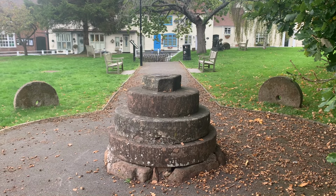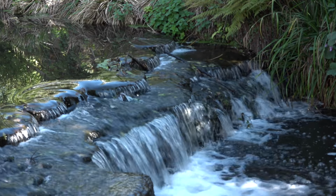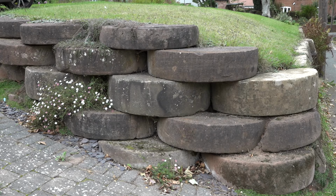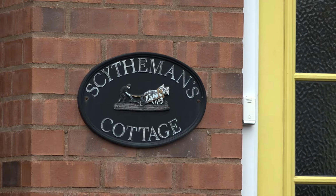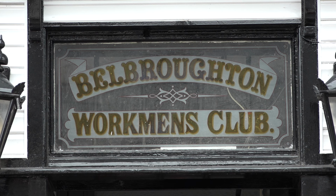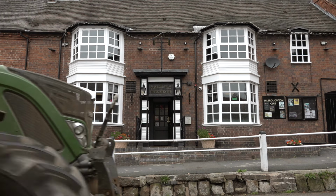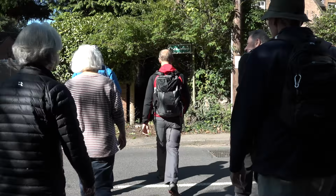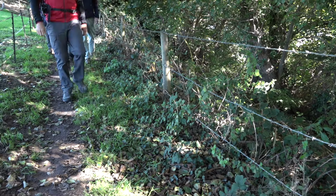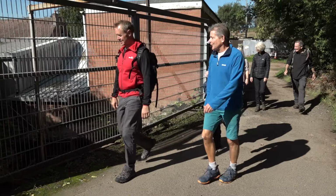Throughout the village you will see hundreds of large circular millstones in the stream or reused to build walls. History and heritage can be seen everywhere, including at the Working Men's Club, which was provided by Isaac Nash for his workers in 1886. Our walk takes us along a quiet pathway at the back of the village where you can hear the stream and see the site of the former Nash works.